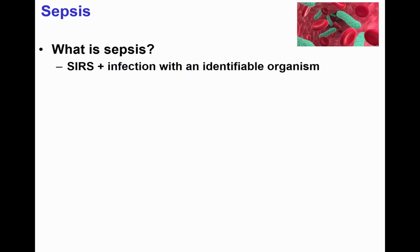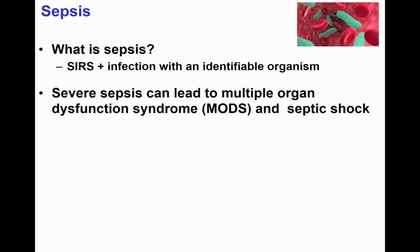When you have SIRS and an identifiable organism in the bloodstream, if you can imagine that, that's why we have all these protections in place. We're not supposed to have bacteria in the bloodstream. It's not normal. When we have it and they are allowed to grow out of control, or they take hold, we call that sepsis. You've got signs of SIRS plus an identifiable bacteria or organism in the blood. Further down the track, severe sepsis is associated with multiple organ dysfunction syndrome and septic shock. Septic shock is when we can't get the blood pressure up with fluids, we're giving pressors, trying our best to help your blood pressure come up. And that is a really serious problem when you have it, okay?